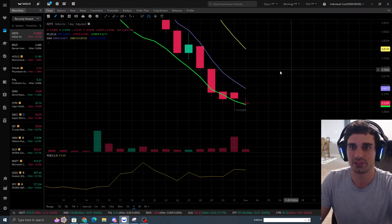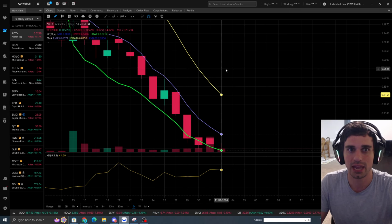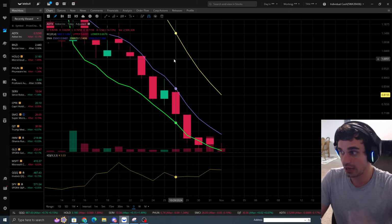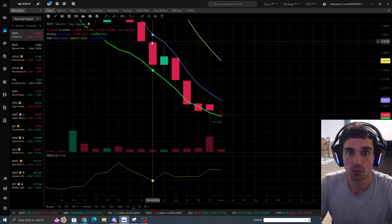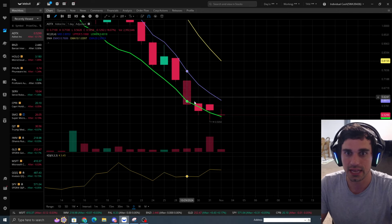So if we go back to the chart here, why do I like ADTX? For a very short-term gain, I feel very confident in this. Two big main reasons. One, we only buy when we're at this lower band, right? This green band right here is a buy zone.